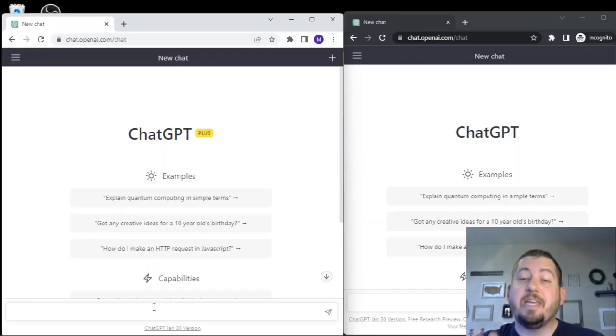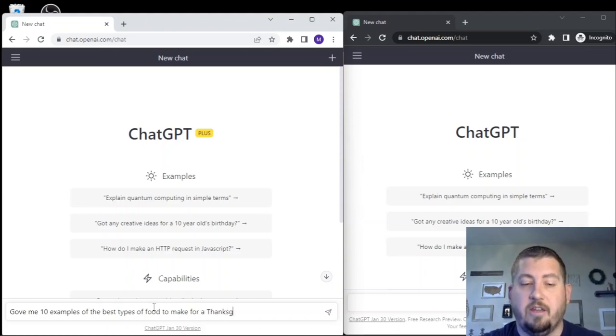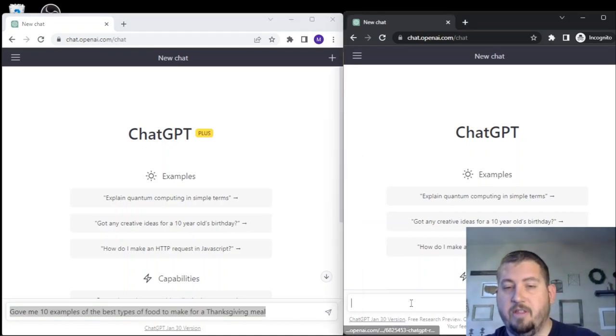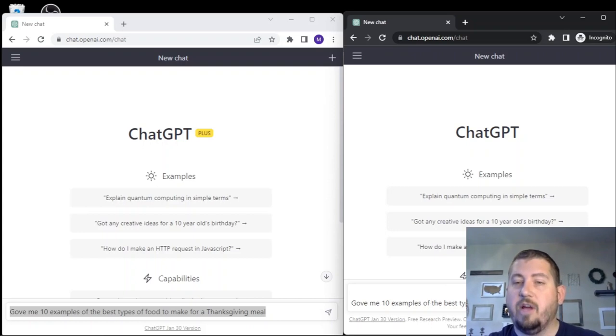All right, so for the speed test, what I'm gonna do is I'm just gonna type the same thing into ChatGPT Plus as I'm doing in ChatGPT, and let's do, give me 10 examples of the best types of food to make for a Thanksgiving meal. All right, I'm gonna copy that over to here. And I'm gonna go ahead and start the original ChatGPT, so that's the one here on the right first, and then I'll start ChatGPT Plus.